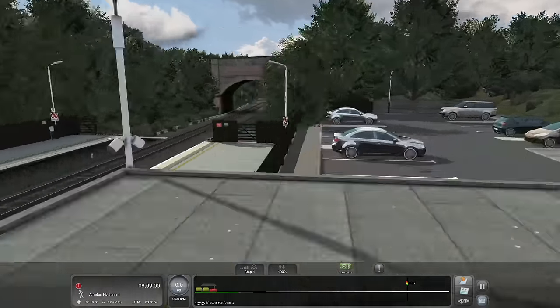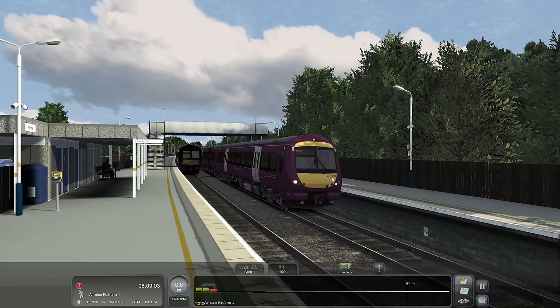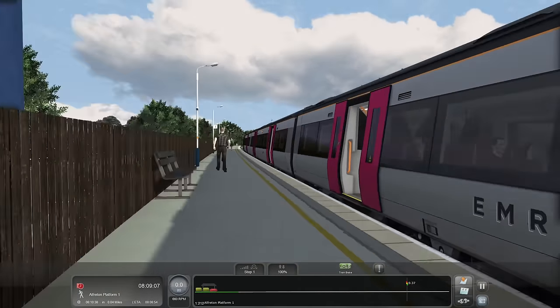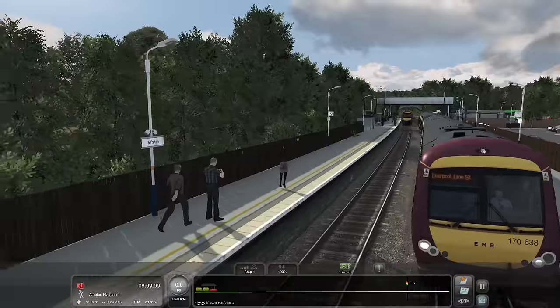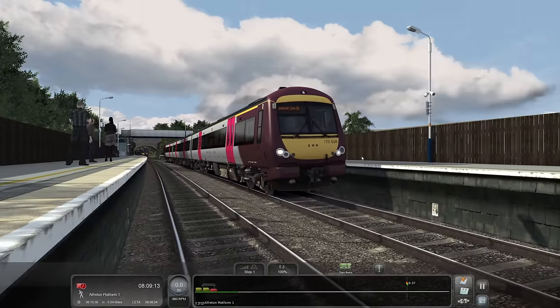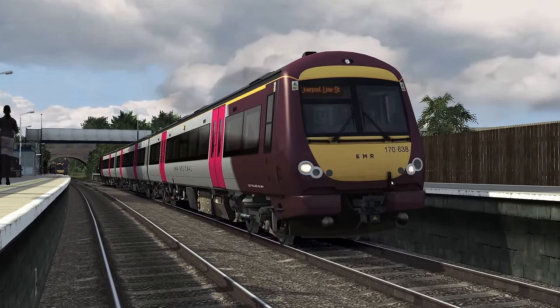Ooh, let's have a look. Can we get a nice picture going the other way? No. A little bit dark, isn't it? A little bit in the shade. Lots of shade. There we go. We'll have another photo there.